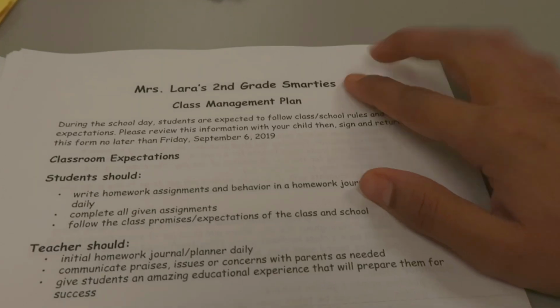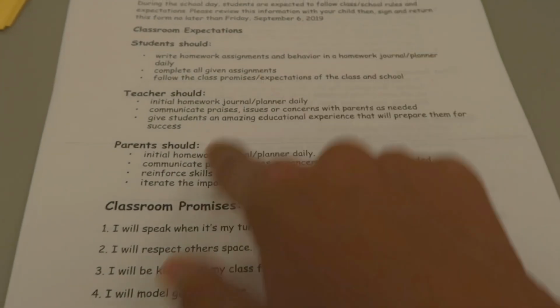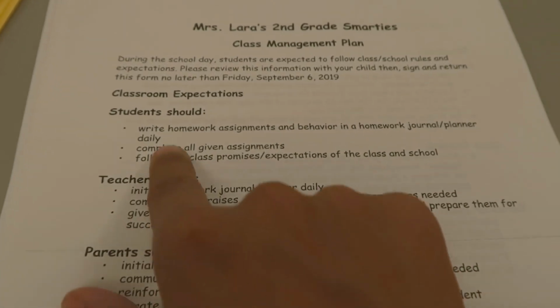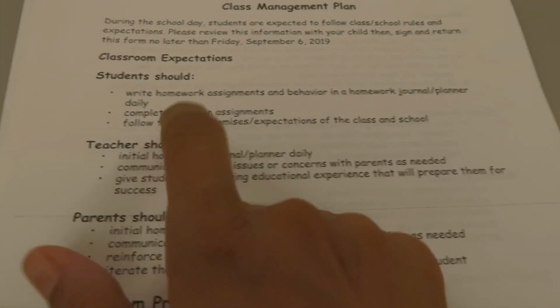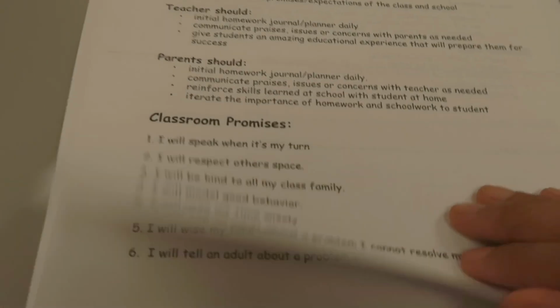And then I have also my second grade behavior class management, and then I just talk about my class promises, what students should do, what teachers should do, and what parents should do, and we talk about our class promises.